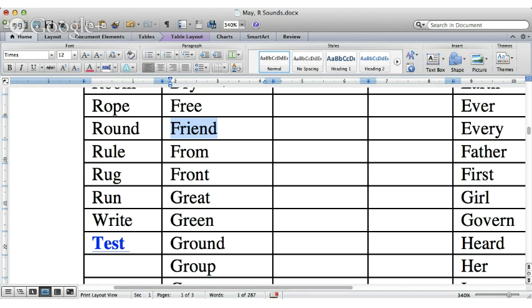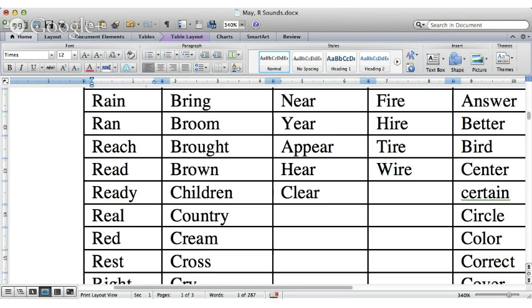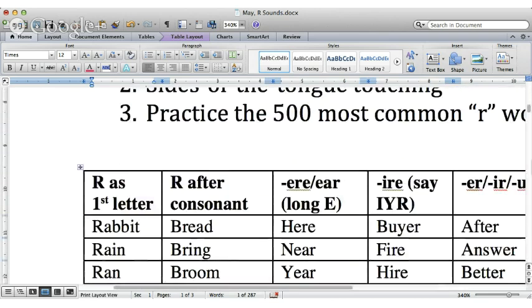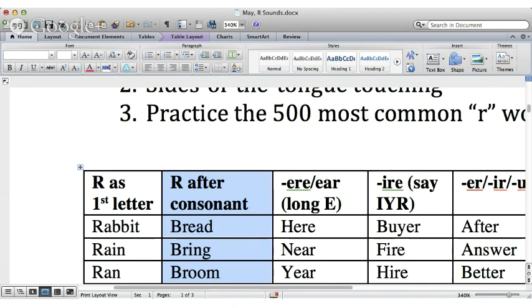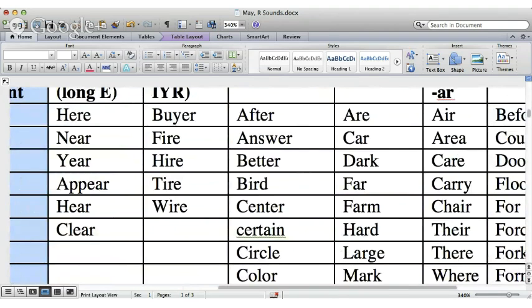Good. Let's try R's at the beginning of the word. River. Good. Ring. Good. Reach. Excellent. Okay. So R's at the beginning of the word are good. It looks like the most difficult ones will probably be when the R comes after a consonant. So let's do some more of these.